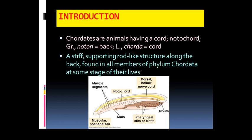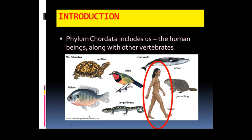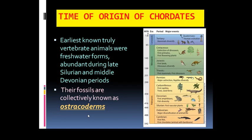As you can see in this figure below, the dark orange colored rod, the solid rod, notochord, is a solid rod-like structure which extends from head to the back of the body, and its function is supporting. It provides structural support to the body. It is present during some stage of life, definitely in all the chordates. The phylum Chordata includes us, the human beings, along with other vertebrates.